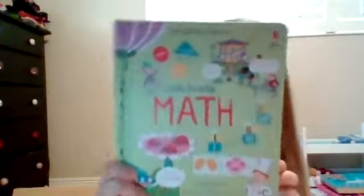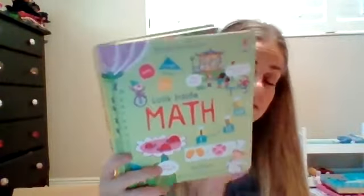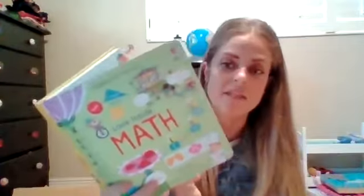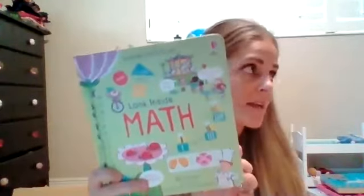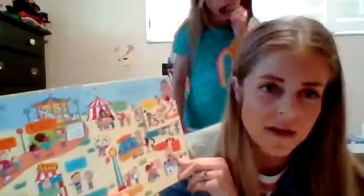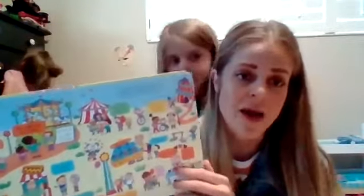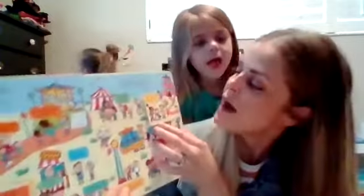Okay, so this one is Look Inside Math. And I'm excited to let Lila play with this because there are so many foundational math concepts that I recognize from her schoolwork. So it talks about how numbers are everywhere and math is in everything we do, which is really sad. I didn't love math. And then I became a server in college and you literally do math your whole shift.